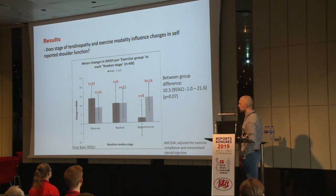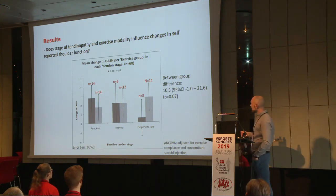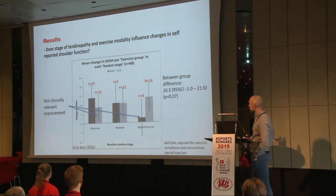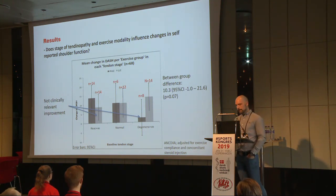The between group difference is 10.3 points, which is approximately the same as the clinically relevant difference, and it's almost significant. So had we just had 1 or 2 more patients in this group, we probably would have seen a significant difference between this also. And if you look at this change in the progressive high load group and also in the reactive group, you could argue that it's not clinically relevant improvements. So for a reactive tendon, we should use the progressive high load exercise intervention.